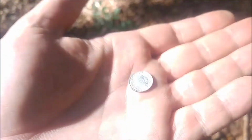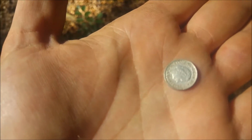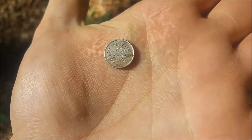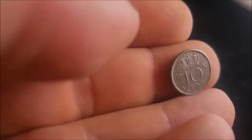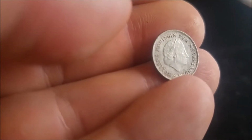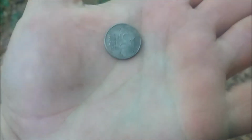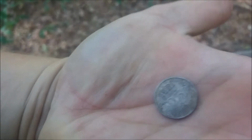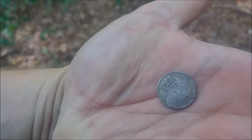So third find of today is a coin. It's a 10 cents from the Netherlands, 1957. Unfortunately, it's not silver, it's nickel, but all right, next one. And again, a Dutch coin, 25 cents from 1950. Love finding these, but I'm seriously doubting I'm going to a World War II site very soon for part two. All right, next one.